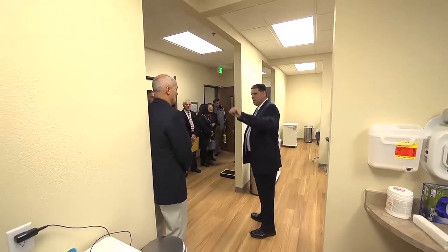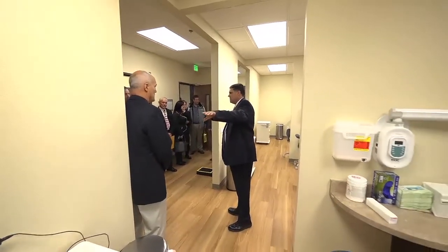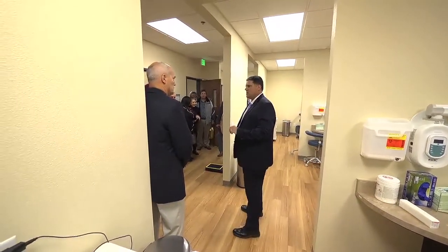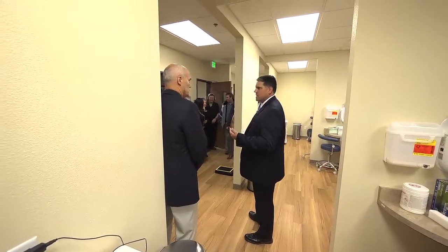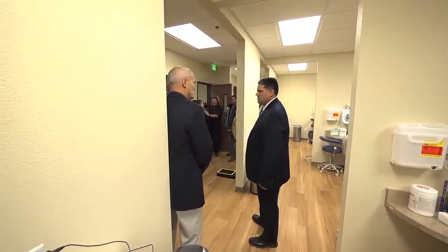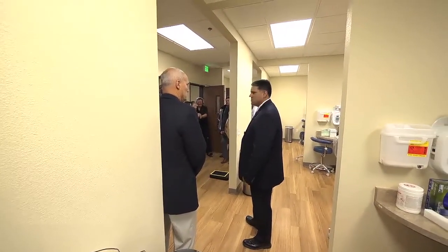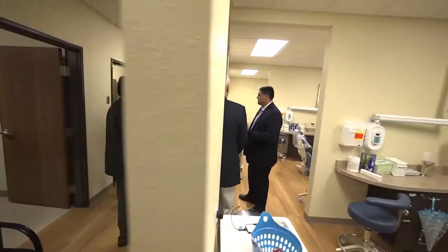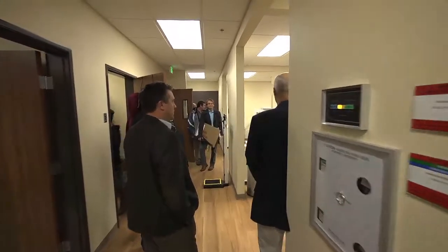In the back, there's a suite that's specifically blocked off for kids that need more severe work. We can bring in a dental surgeon or somebody else, and we're in contact right now with a potential individual to do some dental surgery for us. So yeah, it's a cool program. Our dentists have gone into the schools, identified children, and then brought them in here.